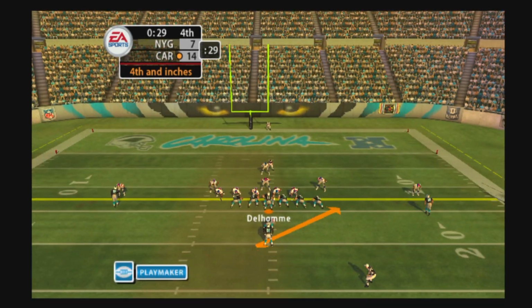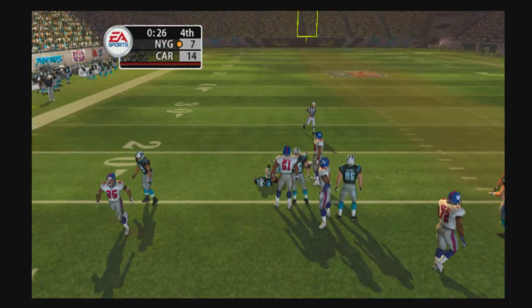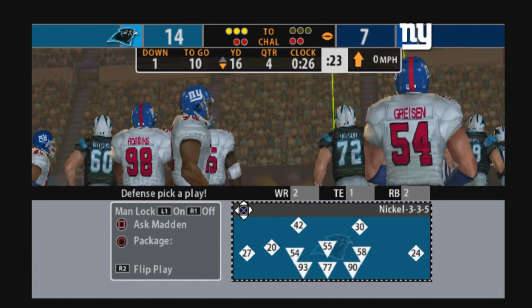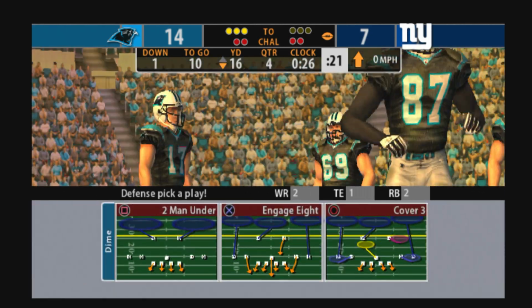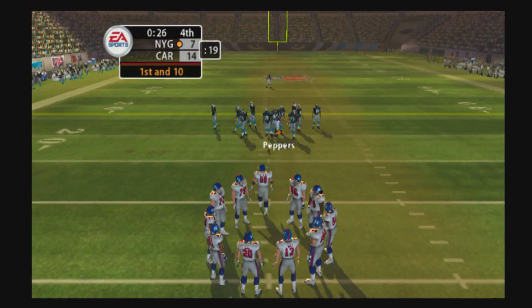I thought we'd see the field goal unit here, but they're going to go for it. Drop behind the line for a loss of a couple. And they turn it over on downs. Maybe he thought his team could make a play when it really mattered. Now they've given the other team a chance on offense. First and 10.